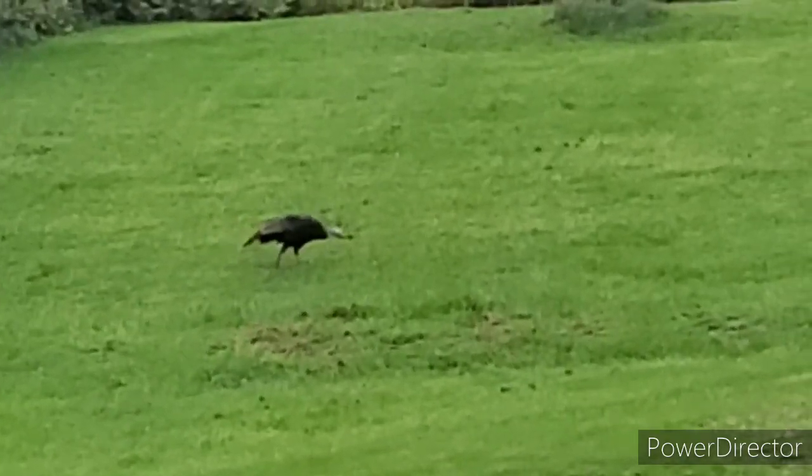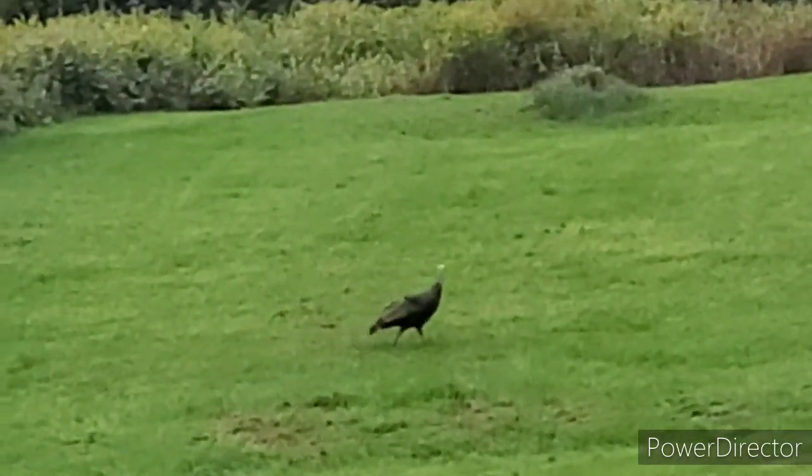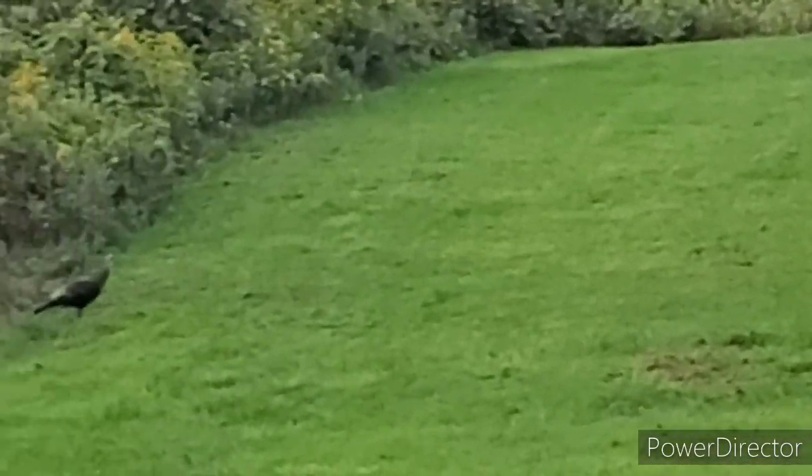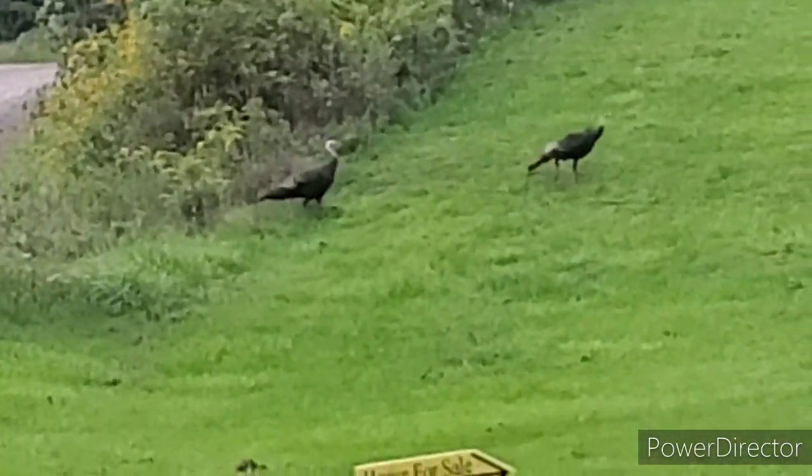The other day I had a deer come right out by the car here. Sitting there talking to it, but I'm a little crazy like that, but all right, that's kind of cool.